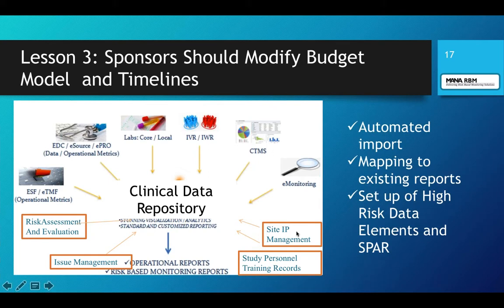So when you set this up, we like to set up automated imports as much as possible, but it's not required. We want to map the data to existing reports that we've designed. And then we set up custom reports for high-risk data elements and the SPAR. And I'm going to talk to you a little bit more about this next week or in 2 weeks. But each study then has, and sometimes it's at the program level, has specific reports that are for the high-risk areas. And we want to make sure that those get set up as well.